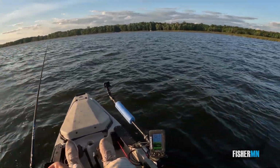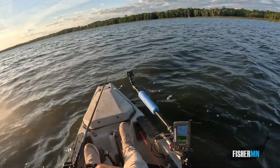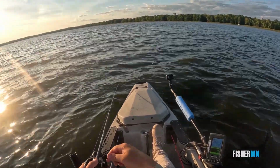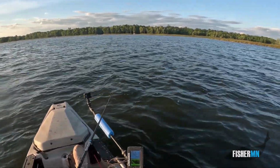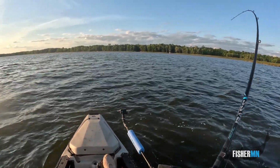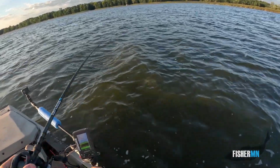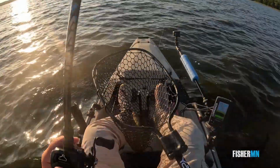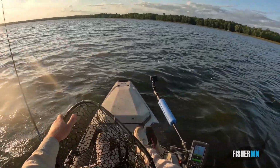We'll definitely go in and throw a few right around the reeds in there. Hopefully it'll be to fill out our limit. I have a feeling if they're here, they're gonna really be here. There's a fish. All right. All right, we're gonna have to estimate. That's 2 pounds.